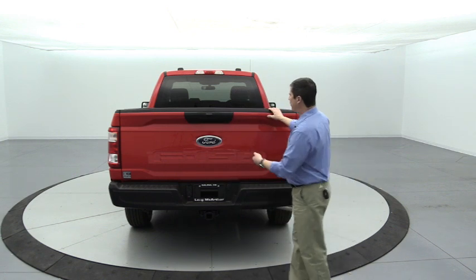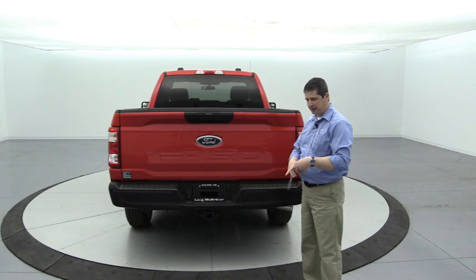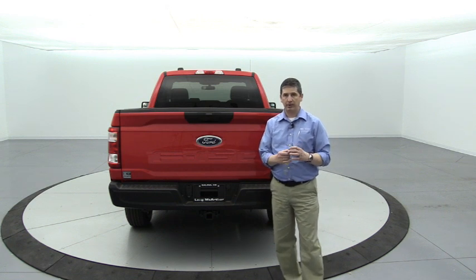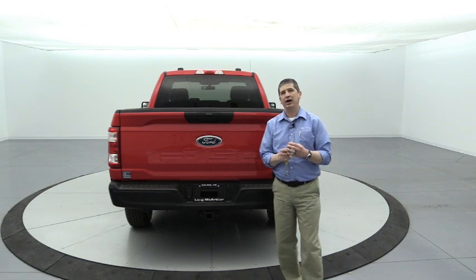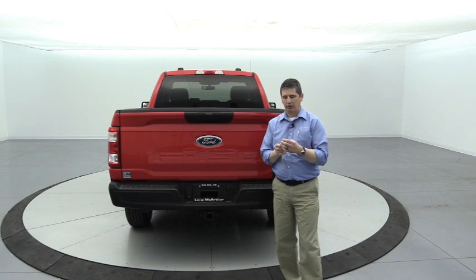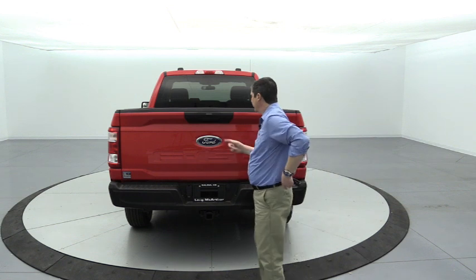Also, let's go ahead and open this up. And speaking of the key, this one does have keyless entry. I think when you go to the power equipment group, you get the keyless entry, so it's not going to be exactly the same as this, but you will have just a regular key on the XL. And then we'll talk about more equipment when you go up to this type of key fob in a little bit. You have to go to the power equipment group to get that, but you will have a regular key for the XL trim here. So let's open this up.